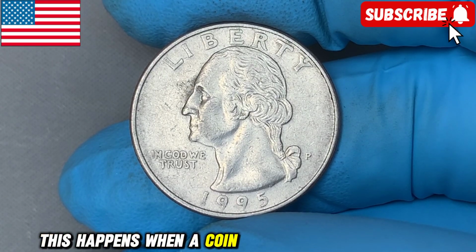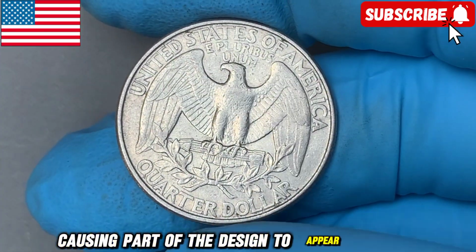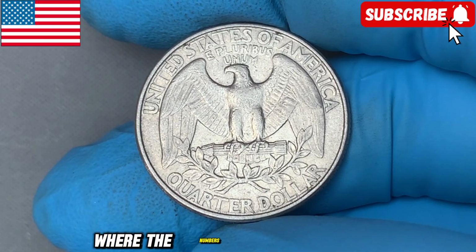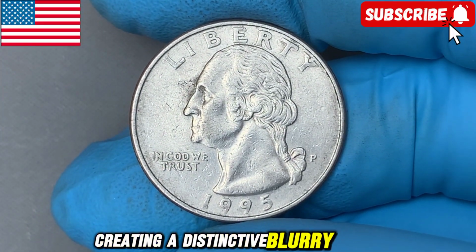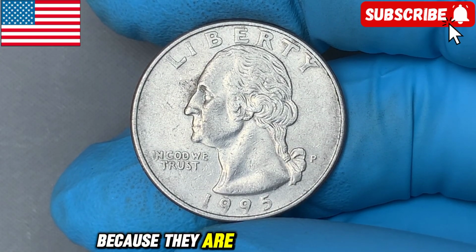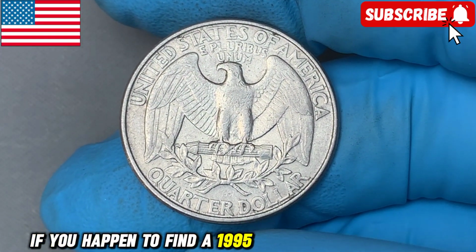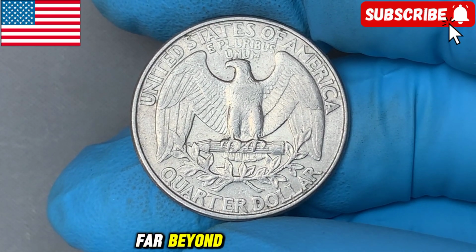This happens when a coin is struck multiple times with the same die, causing part of the design to appear doubled. In the case of the 1995 quarter, this can be seen most clearly in the date, where the numbers 1995 are doubled, creating a distinctive, blurry effect. Double die errors are incredibly valuable because they are so rare and often serve as the centerpiece of a collector's collection. If you happen to find a 1995 quarter with this error, it could easily be worth thousands of dollars, far beyond its face value.